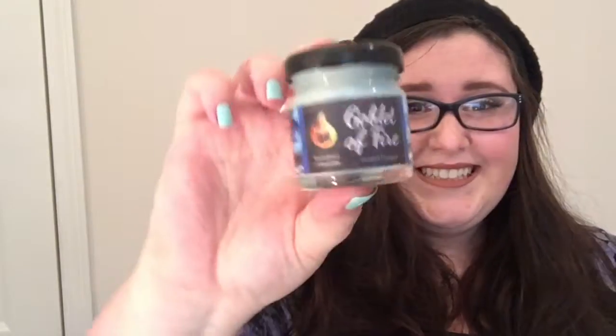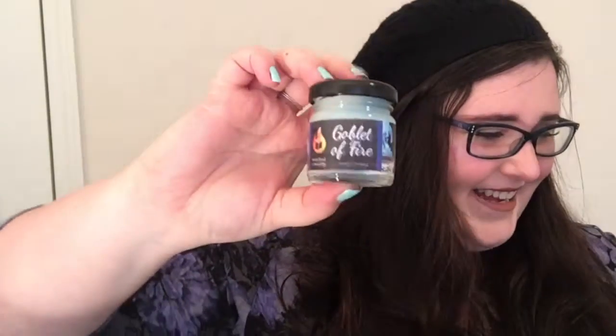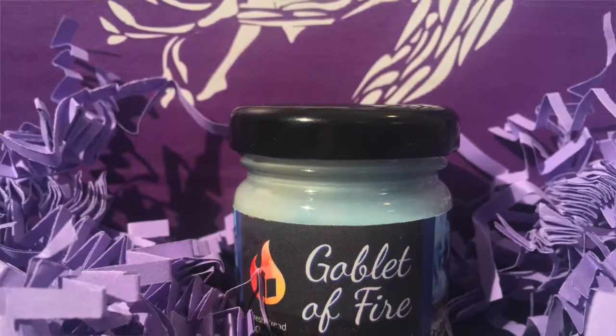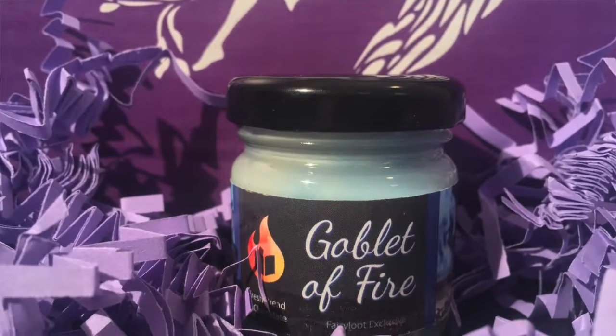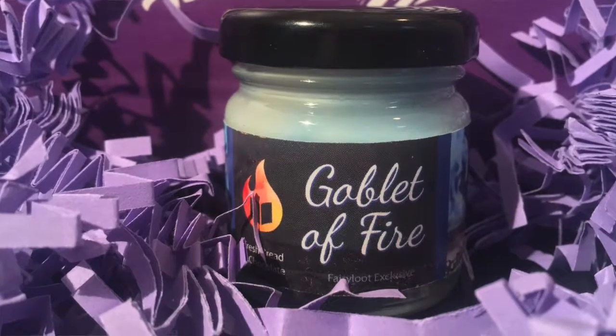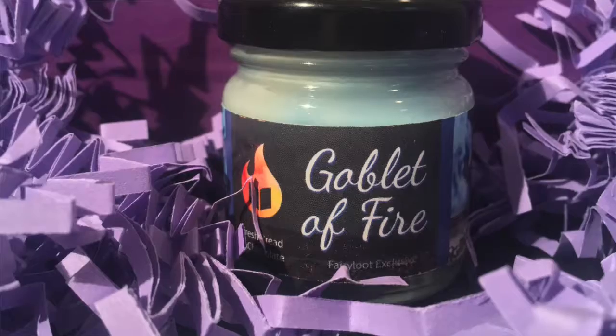I also have all of this fun stuff. I'm gonna make such a mess. I'm cool with it though. Ooh. This one right here is next. And it says, the Triwizard Tournament is one of the most memorable moments in the Harry Potter series. So we had to include this exclusive Goblet of Fire candle by Paper Flames Candle Company. Isn't the mini jar adorable, and aren't the blue wax swirls gorgeous?